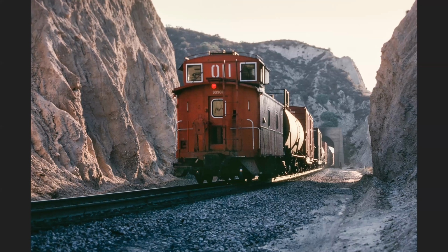This is farther up the pass. This is an area where the two Cajon tunnels were.